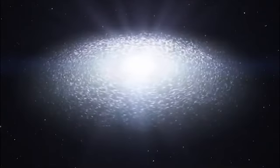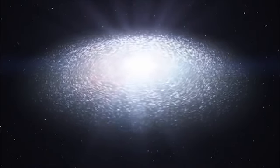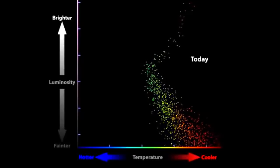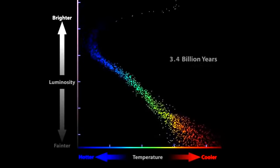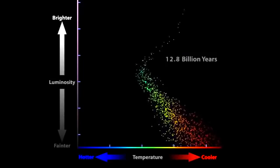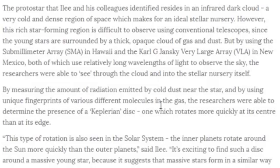And Dr. John Lilly from Cambridge's Institute of Astronomy and the study's lead author said, these massive stars also burn through their fuel much more quickly, so they have shorter overall lifespans, making them harder to catch when they are infants. The protostar that Lilly and his colleagues identified resides in an infrared dark cloud, a very cold and dense region of space, which makes for an ideal stellar nursery.